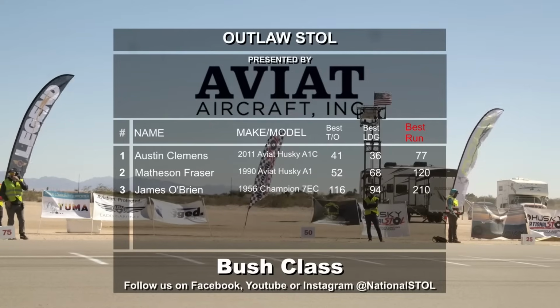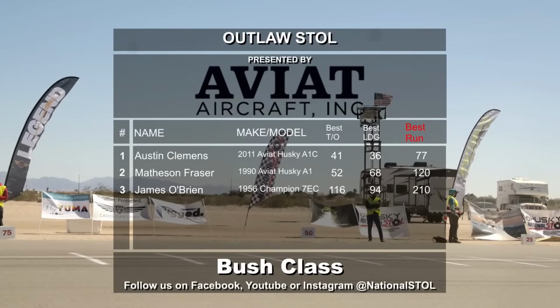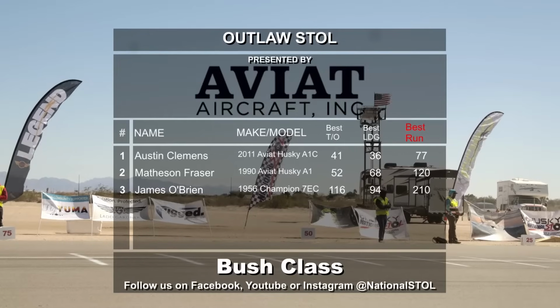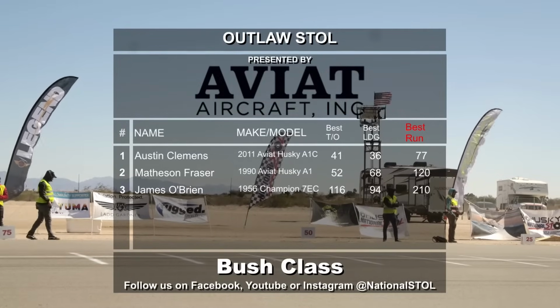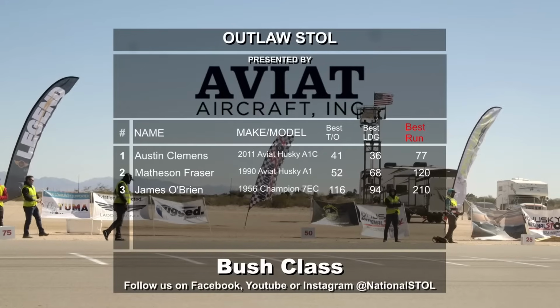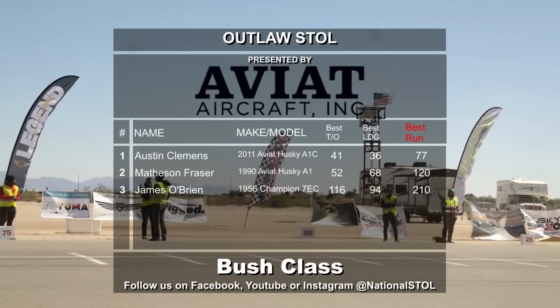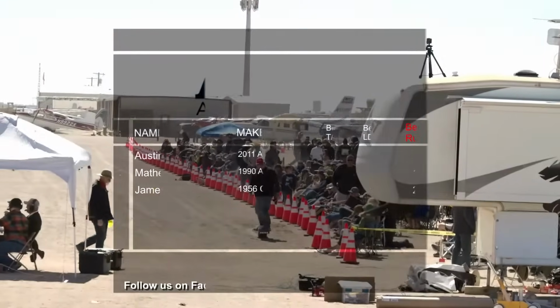Well, ladies and gentlemen, this wraps up our Bush round. And this is where we're going to take a quick hour lunch break. We've got the food vendors back behind us, the taco truck at the end of the runway. Great chance to talk to the different pilots and crews, and we will see everybody back here in about an hour. Ryan and Jughead are out.